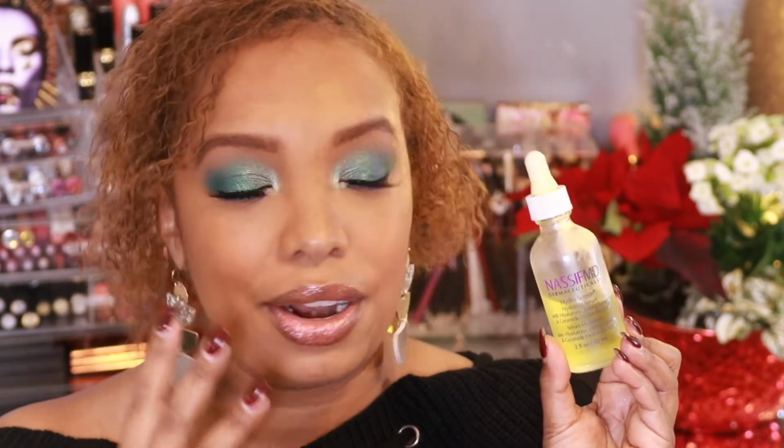I use this twice a day. I don't have any dry patches. It's not greasy, but it is thick enough where it coats your skin so you can feel that it's on there. And I just let it settle in after washing my face, and then I go in with a moisturizer. It has been amazing. I love this serum.